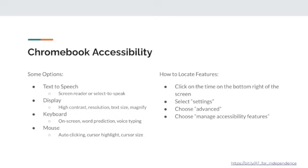A Chromebook also has some display settings. You can turn on features for high contrast to make it easier to see. You can change the resolution of the screen to make it sharper. You can make all of the text on your Chromebook automatically larger or smaller. And you can also turn on a feature to magnify, where it will magnify pieces of the screen for you as necessary. Again, these are without anything extra. The Chromebook will just do it.